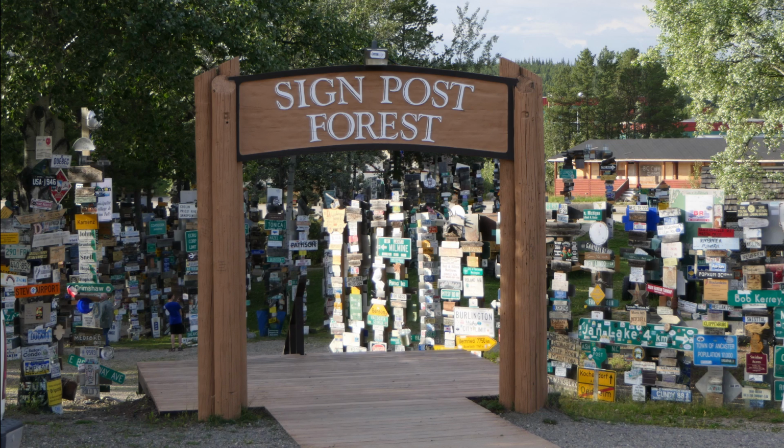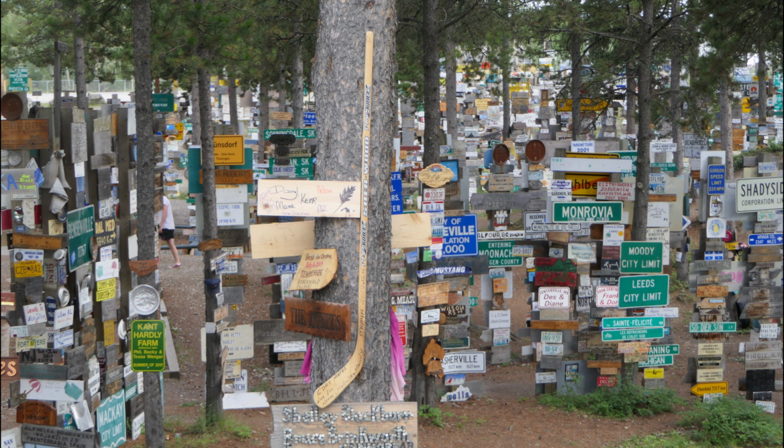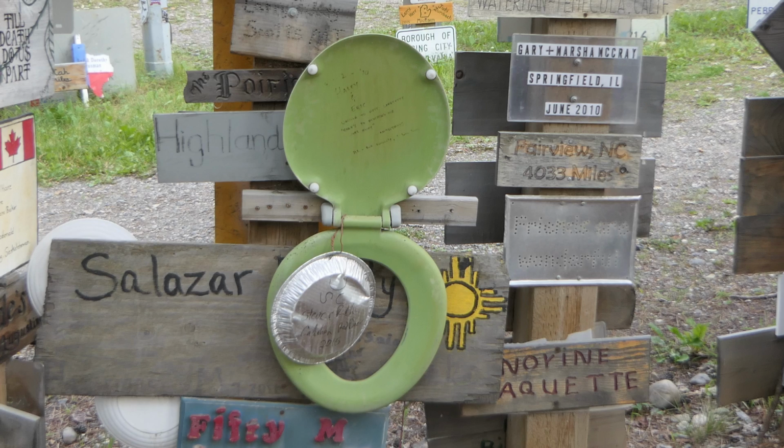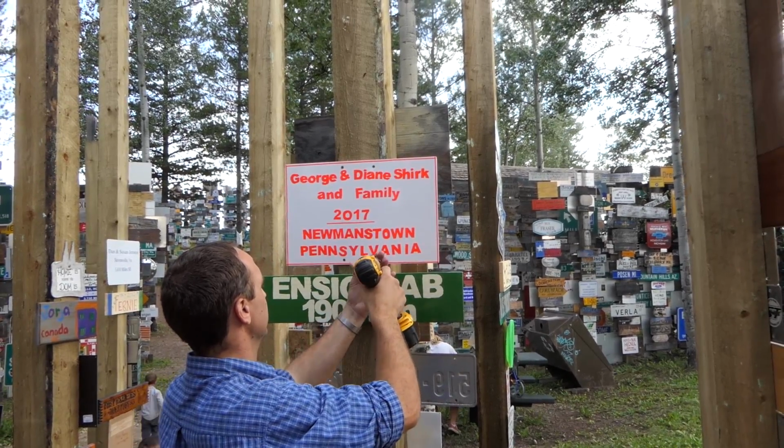You can find anything imaginable in this signpost forest. This fellow used a hockey stick for a sign. This fellow from Switzerland used a ground shovel. Someone even used a toilet seat. And I brought a sign along also.